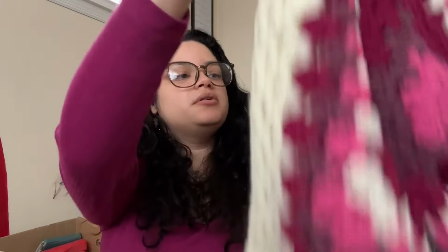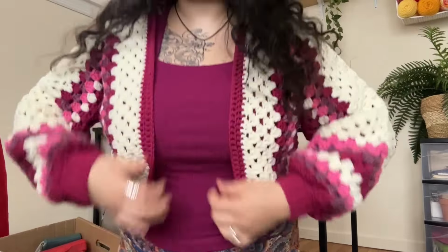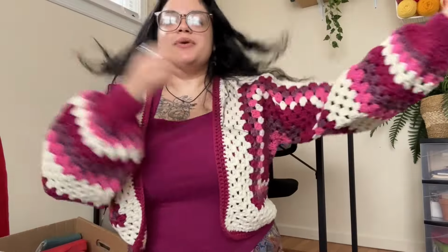And this cardigan is too. It's a cropped long sleeve cardigan. It's super cute. Oh, it matches my shirt perfectly. But this is what it looks like. Let me stand up for you guys. Okay, so this is what it looks like.